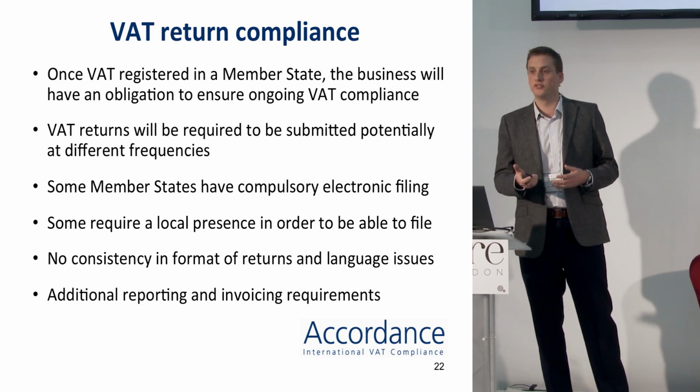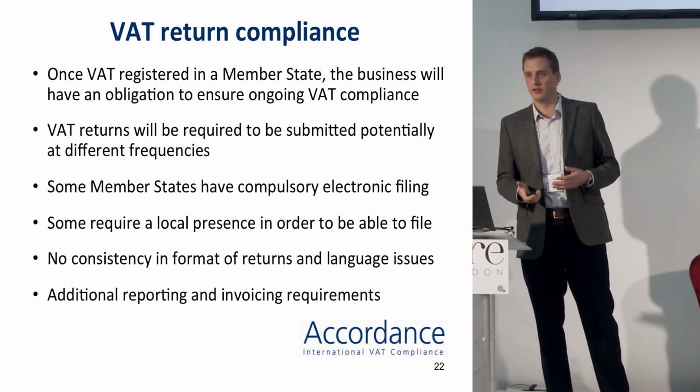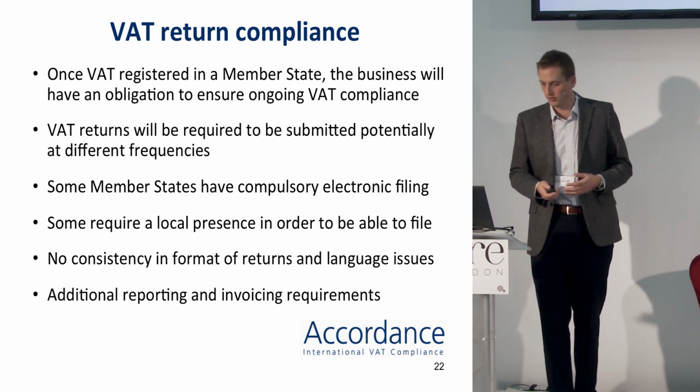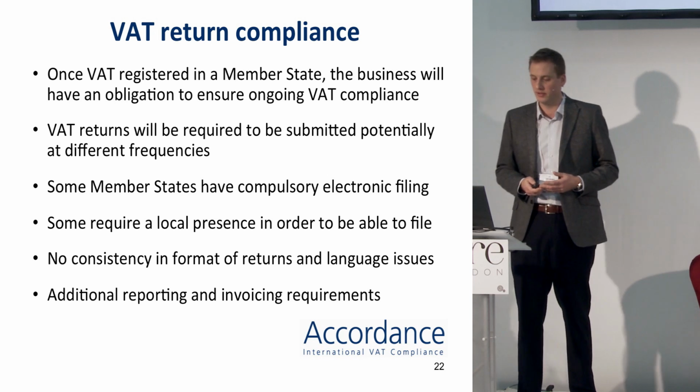So as soon as you start sending goods into that country, that's another thing to remember: you have to start sending these invoices along with the goods. It can be done electronically as well in some instances.